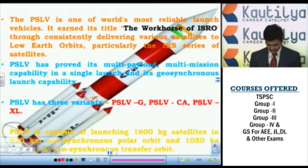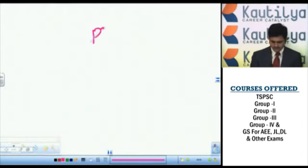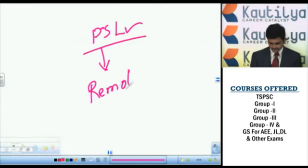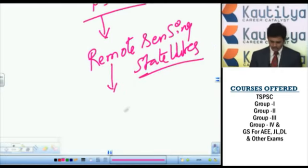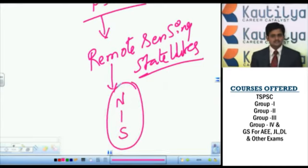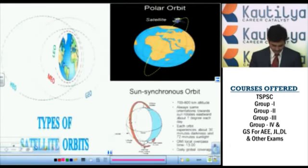With the help of PSLV, ISRO mostly launches remote sensing satellites. These satellites are launched in the north and south directions of the earth. Hence this launching vehicle is known as the polar launching vehicle. And you can see in the picture that these polar satellites revolve in the north and south direction of the earth.